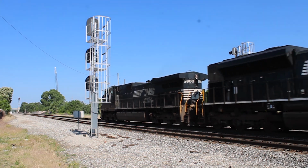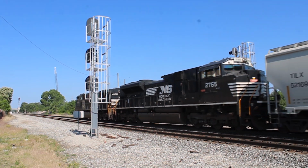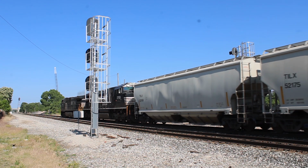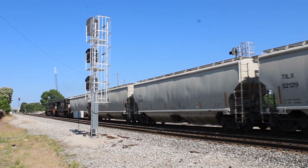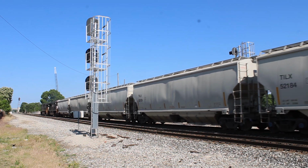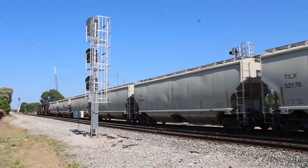These short grainers work very similarly to local freights, except they only deal with one customer and one product at a time. There's no switching to be done at the customer, and the power stays attached to the cars once the train arrives at its destination.